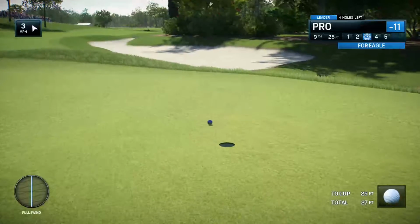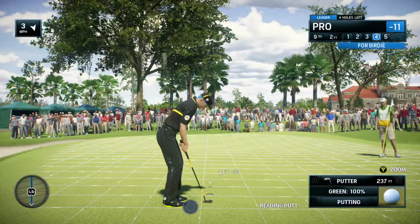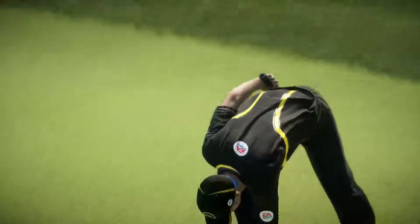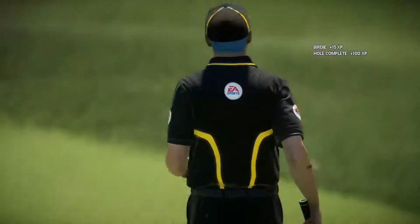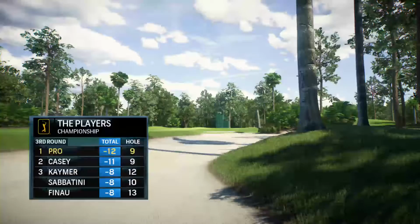That was a good run right there. Almost went in. At least he's seen the line as it went past the hole. So just replicate that on the way back. Racking them and stacking them. That's 12 under par now for the tournament.